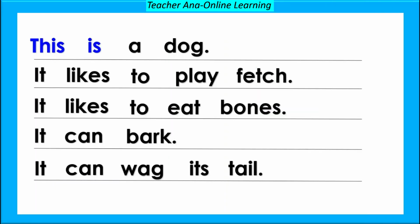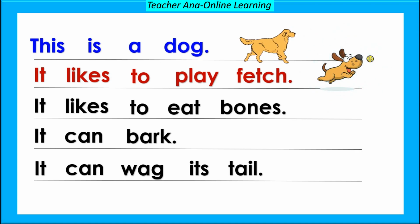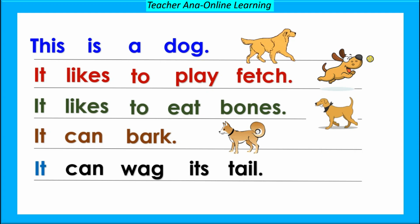This is a dog. It likes to play fetch. It likes to eat bones. It can bark. It can wag its tail.